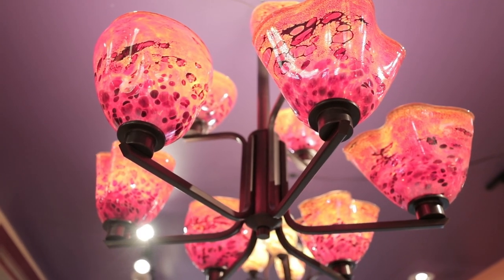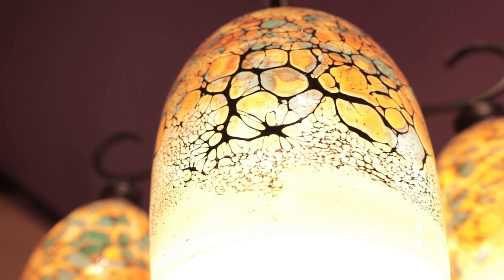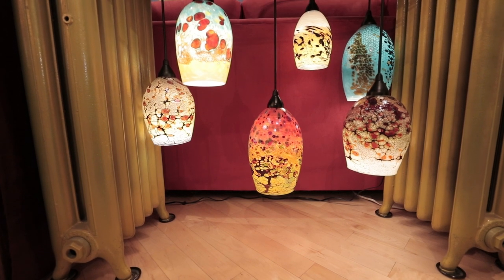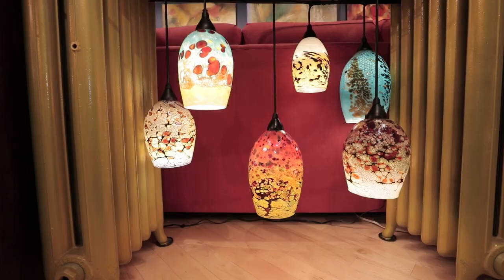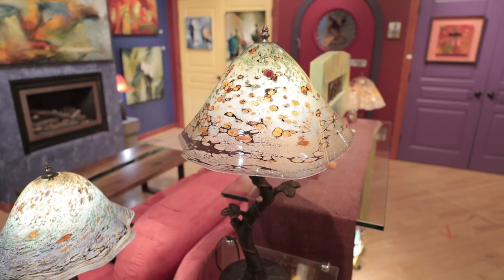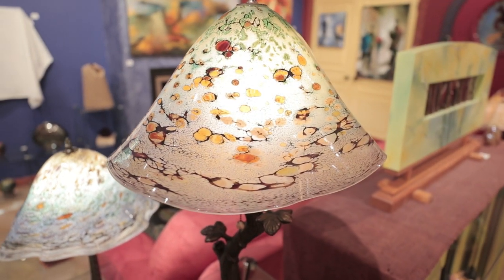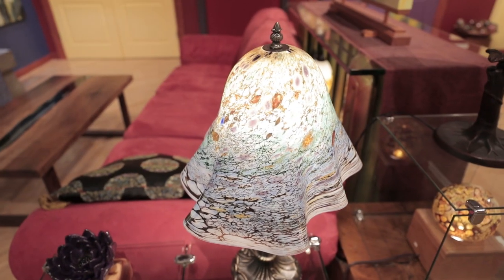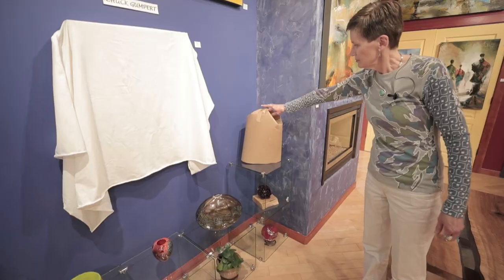My name is Kelly Howard, and I'm the glass artist this year at the Spring Unveiling. My work is known for using layers of color and causing lots of texture and chemical reactions in the color. I've been working glass about 20 years, and some of the pieces that I brought this year are a bunch of new table lamps and some really fun new chandeliers that we've never had before. So I hope you enjoy those.